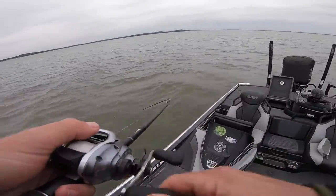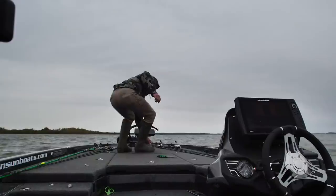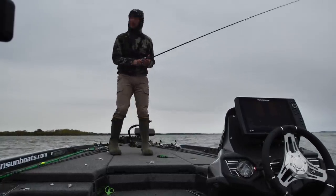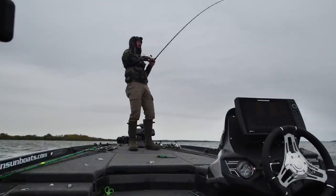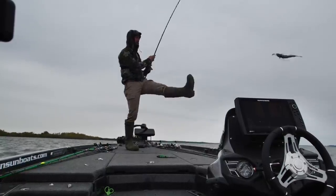Boom. Oh, see him over to my right. See him over to my right. Woo! Just gotta do it, y'all. Gotta do it. So much fun. Feels good to catch a large limit of fish, I gotta tell you. Got him. Eventually he came back. Hey, yeah.